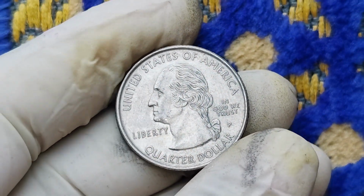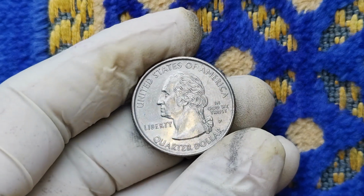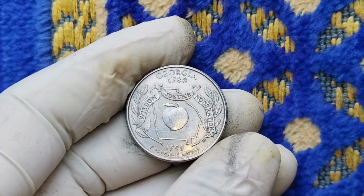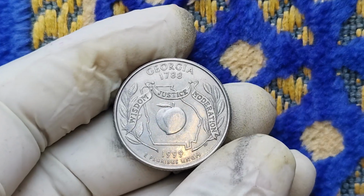Check the mint mark. Look for the P marking on the obverse side of the coin. Examine for errors. Look for unusual doubling of letters or numbers, off-center designs, or any strange marks that indicate a minting flaw. Assess the condition. The higher the grade, the more valuable your coin might be.